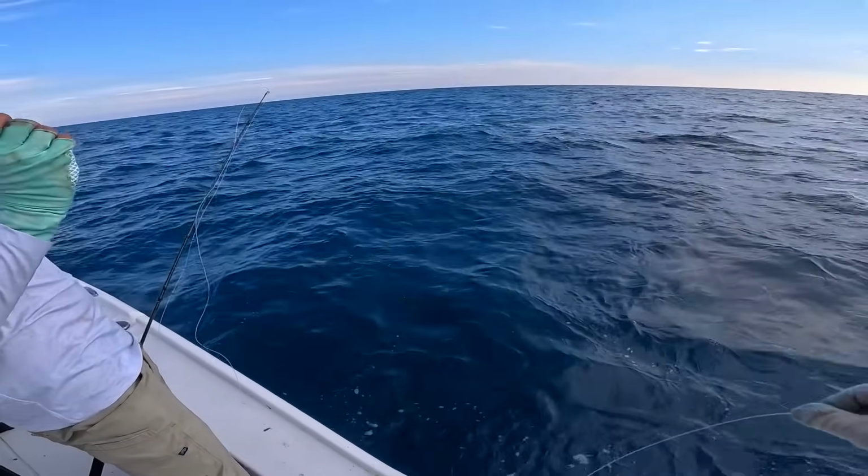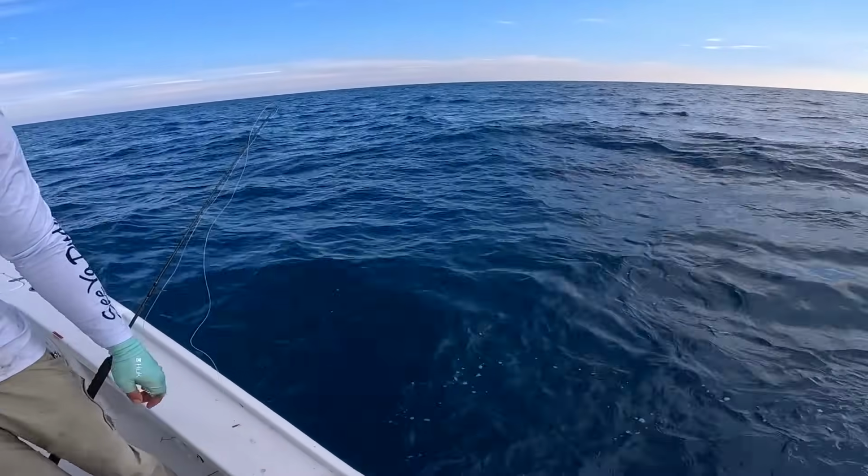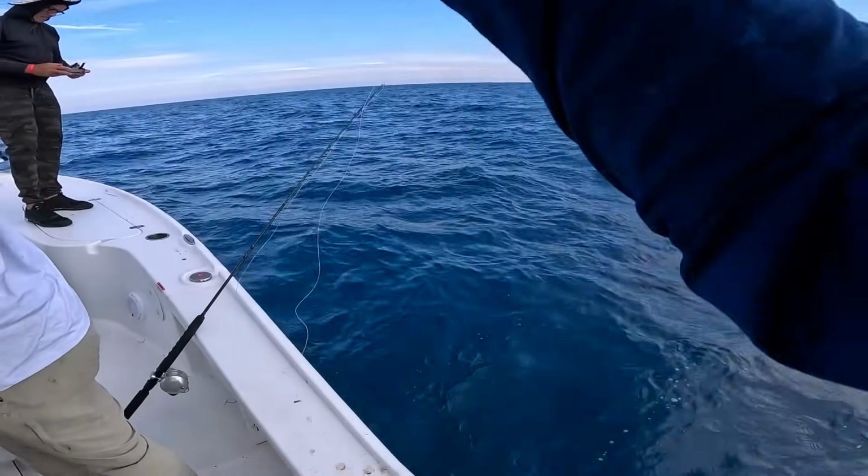I'm not meaning to wave a knife at you. That, I guarantee, is going to be the biggest fish caught this entire trip. That thing was a unit. That was the biggest lemon I've ever hooked into.